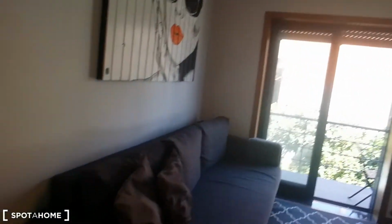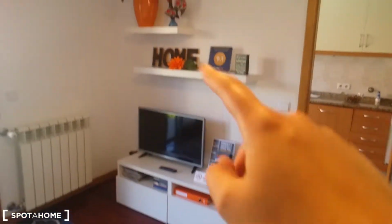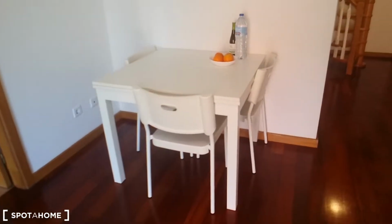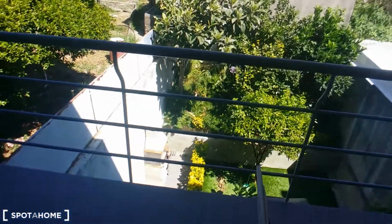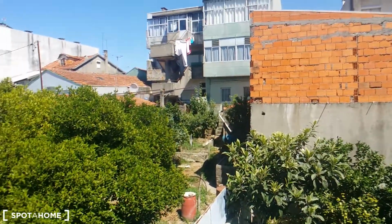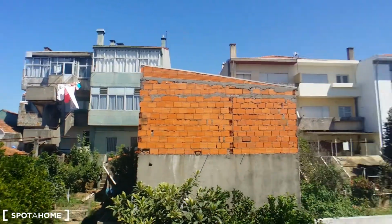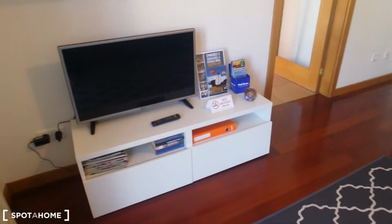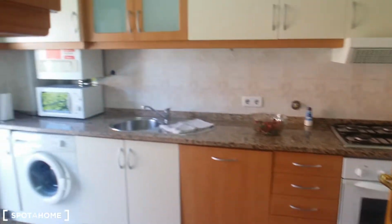It is nice, bright and airy. You have a couch over here, TV, some shelving, and over here on my right you have a table. Over here you have a balcony from where you can see the courtyard. It's a nice quiet neighborhood, very close to universities, the hospital, San Juan is also very near, the metro station, like 5-7 minutes walking distance.